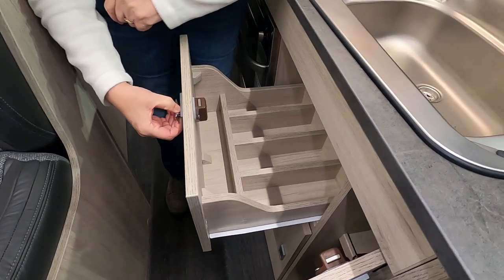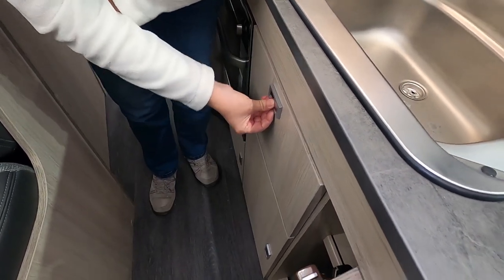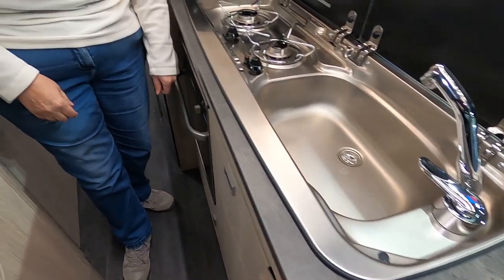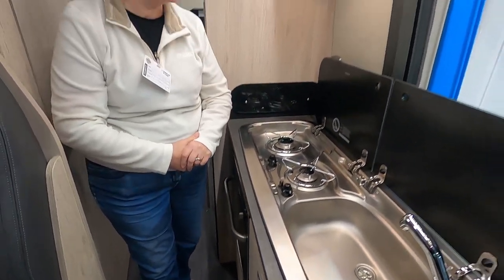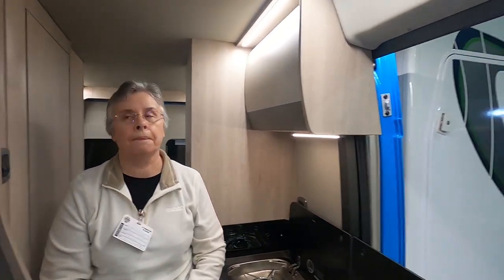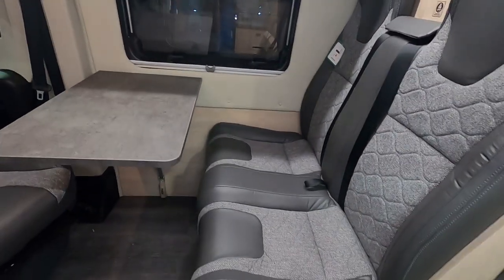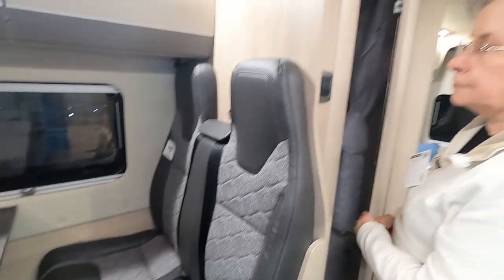That's nice. Well, I think we've commented on those before, haven't we? They feel well made, don't they? A little combi oven. So I mean, the big reason for this van is that you can take four with you. You've got plenty of places to eat and to sit.